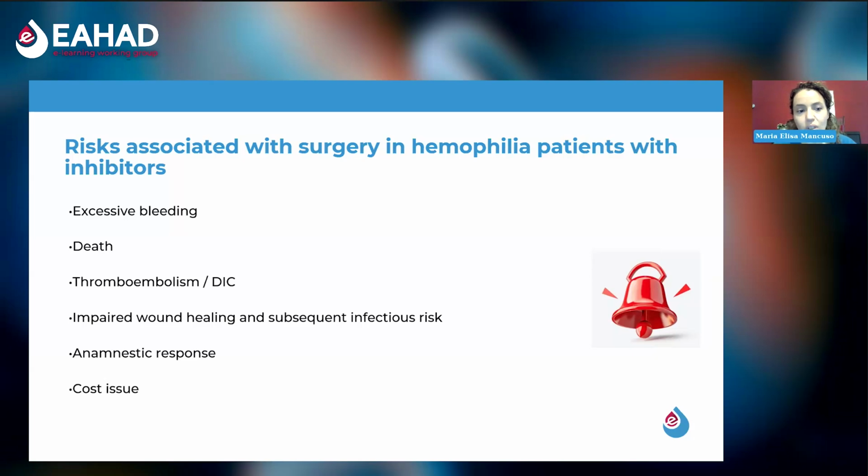this situation. Sometimes we also have to acknowledge that in some patients, especially those with a very severe bleeding phenotype, excessive bleeding can lead to death. So we have to consider very carefully the type of surgery and maybe also the technique that the surgeon will use in order to minimize any risk related to that.